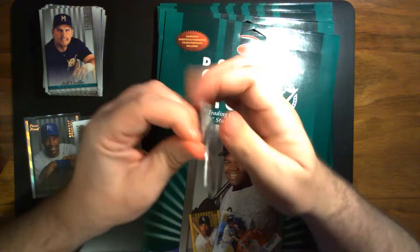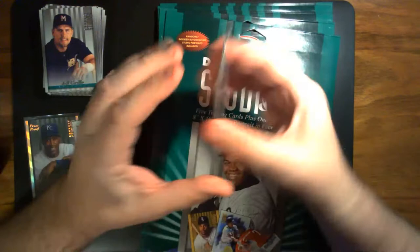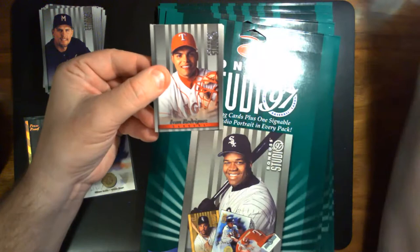Topps Shoebox. I've actually looked at Shoebox, but I don't know anything about it. I couldn't tell if it was like a complete set, or if there was still some randomness to it. I can get a box for a decent price if that's something y'all would think would be a good break.